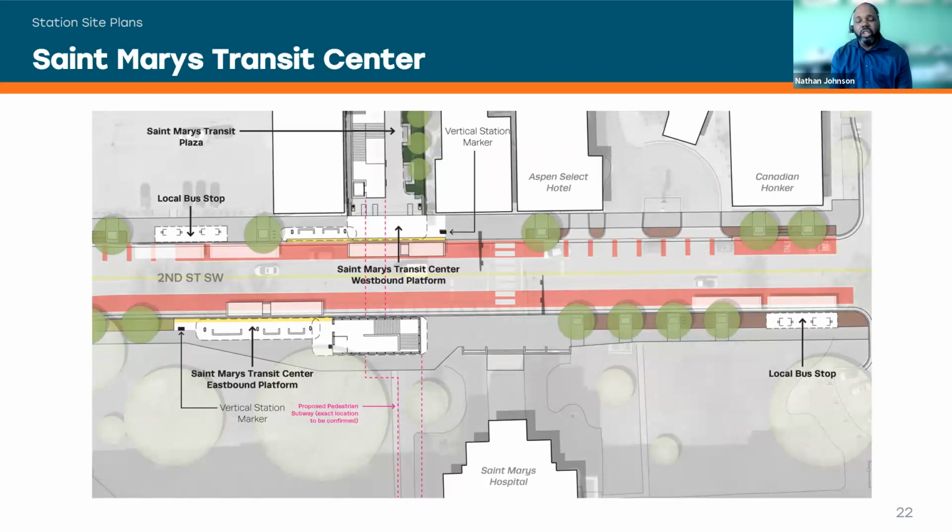One thing that has changed is the St. Mary's area. Originally, we were looking at a transit center on the north, a westbound transit center, and then a station for the eastbound side, which is on the south of 2nd Street. We've updated those plans, and what we're now showing is a vertical enclosure on both sides of 2nd Street, which allows access into St. Mary's Hospital through a subway level.